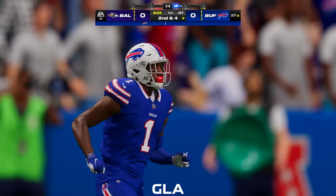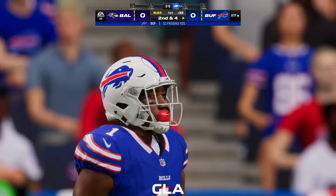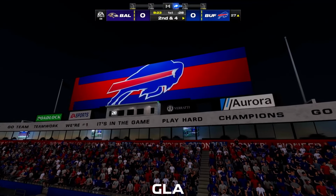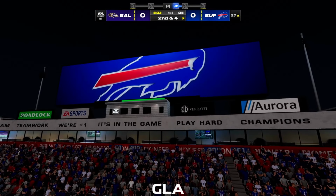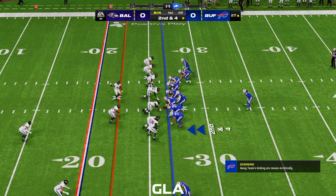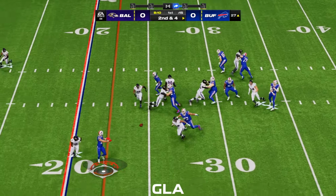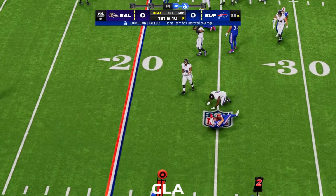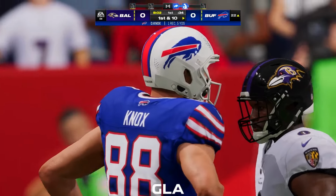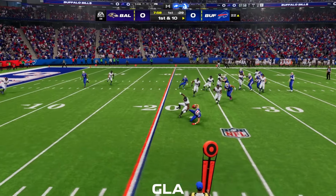And he is out of bounds inside the 30. And that's good for a gain of 6, and that will bring up second down. Play action. Now it's Allen. Little pitch and catch to the tight end, Knox. And Knox is going to have a Bills first down as he'll take this down to the 22-yard line. 5 yards is the pickup there as that extends this drive.